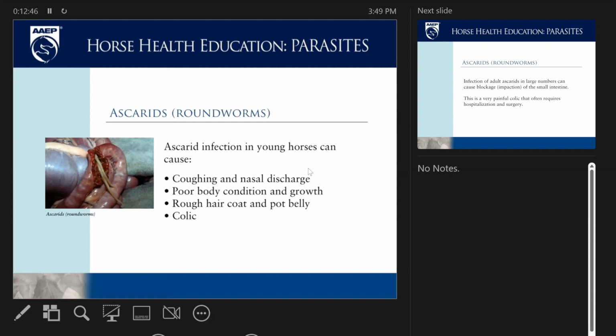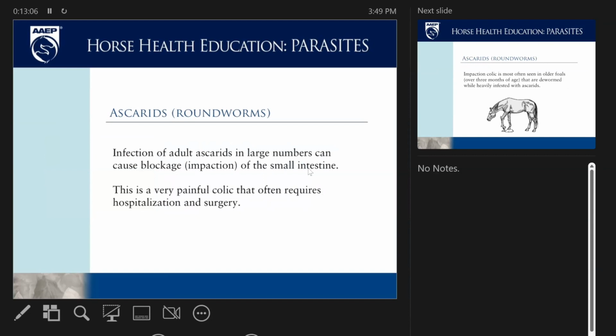All right. Otherwise, we can see poor body condition and poor growth rates in these youngsters because those worms are taking what? Nutrients or food from them, absolutely. So rough hair coat, pot-bellied appearance, and certainly if they're severe, we can see colic episodes. All right, so the blockage or impactions are certainly the worst case scenario, but oftentimes do require surgery if it gets to that level. So certainly, we don't like to see colic surgeries in an adult horse. The last thing we really want to be doing is taking a baby to surgery, right?